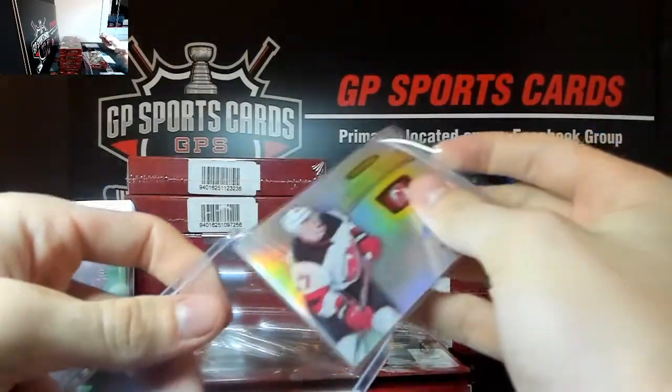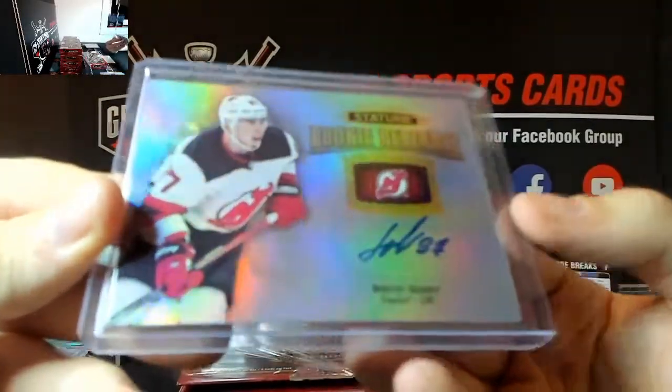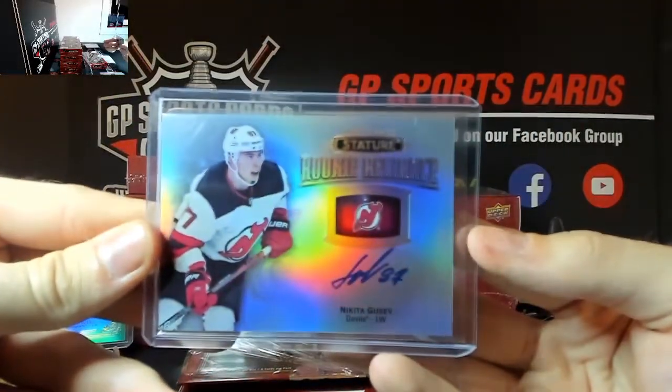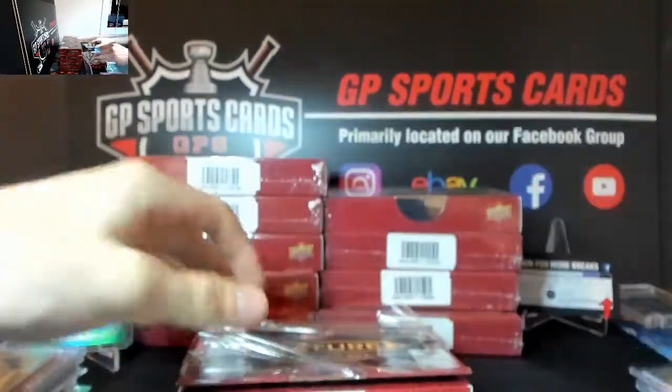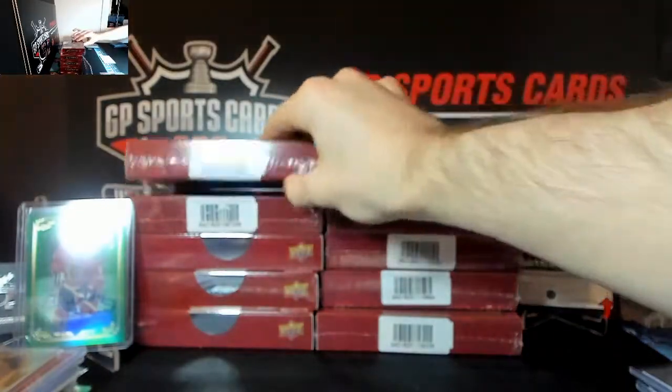Good rookie traded from the Vegas Golden Knights. Nikita Gusev. There we have it. Box number three in the books. Box number four.